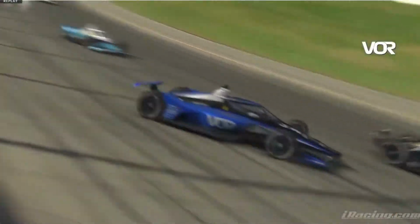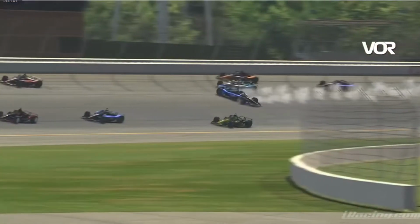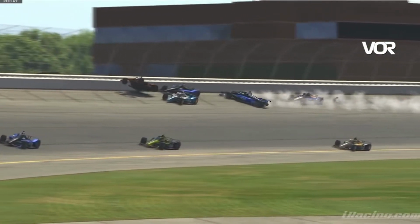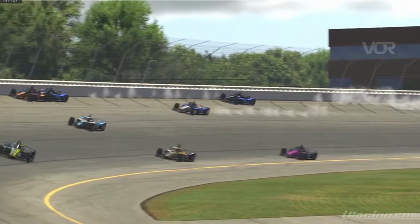Julian, maybe some contact here with that yellow, and Forsyth's going to get a quick marker. There's Cohen getting the wall. That car gets damaged. A lot of cars actually involved in this wreck.